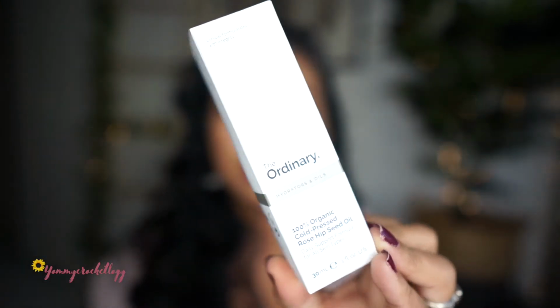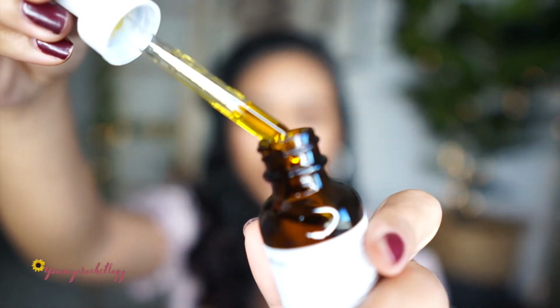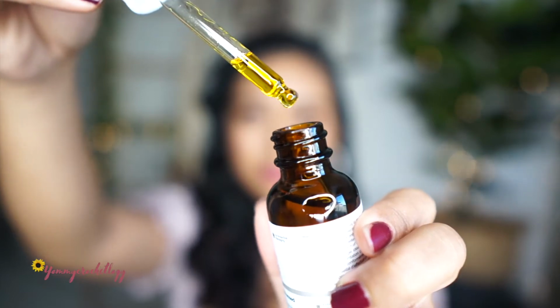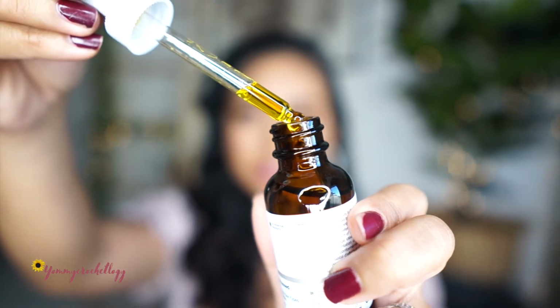So it's also recommended for skin types like dry, normal to oily, and oily. So I think I'm in that category. I have oily skin. So this is what the dropper looks like. It's made of glass. It's really good actually.